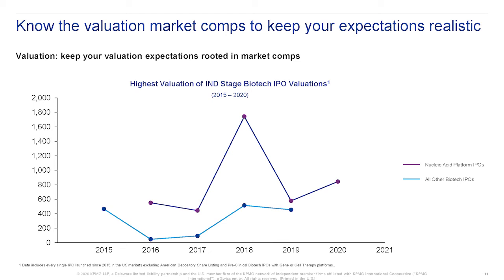As part of your equity story, you definitely want to touch on what you think your valuation might be right now, but as you continue to see success, pass certain stages, and add more indications, it's more likely than not that your valuation will increase over time as you progress. One thing you'll also notice on this slide is that platform IPOs tend to get significantly higher valuations. It's not always the case, but it's basically a risk adjustment for investors, allowing them to see that they get more shots at potentially being successful.